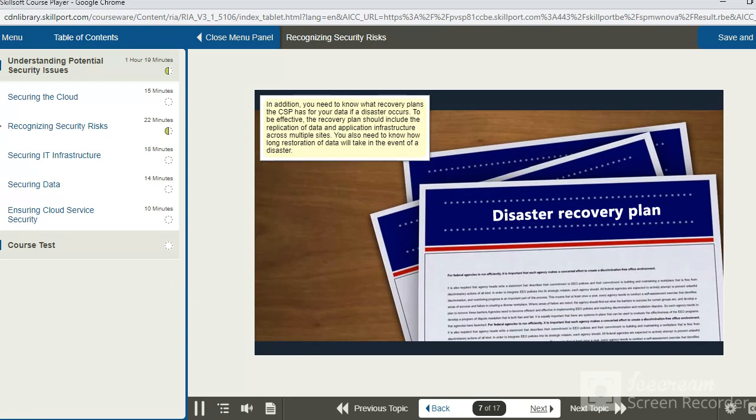In addition, you need to know what recovery plans the CSP has for your data if a disaster occurs. To be effective, the recovery plan should include the replication of data and application infrastructure across multiple sites. You also need to know how long restoration of data will take in the event of a disaster.